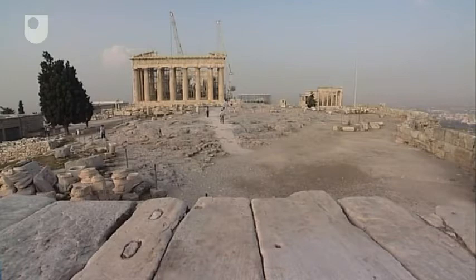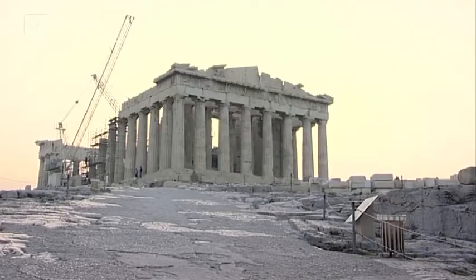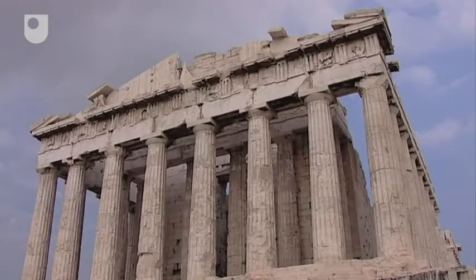The Parthenon is by far the largest building on the Acropolis now, just as it was when it was built in the 5th century. Its shape is more typical of Greek temples than that of the Erechtheion. Its ground plan is oblong, with columns running all the way around.